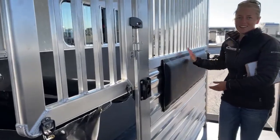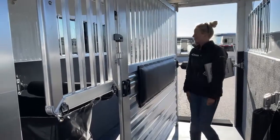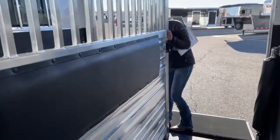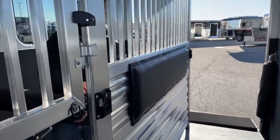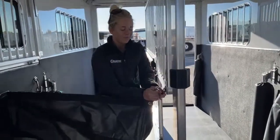Padding on the divider. This is a full divider, so you don't have to worry about any nonsense going on back here while you're traveling. On the rear here, you've got a nice padded butt divider as well. So I'm just going to go through and kind of open all these up here. So I'm going to show you how this little divider operates.